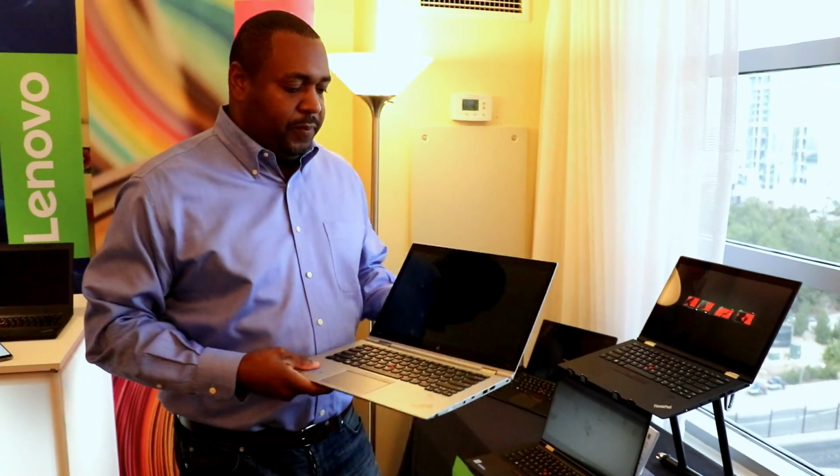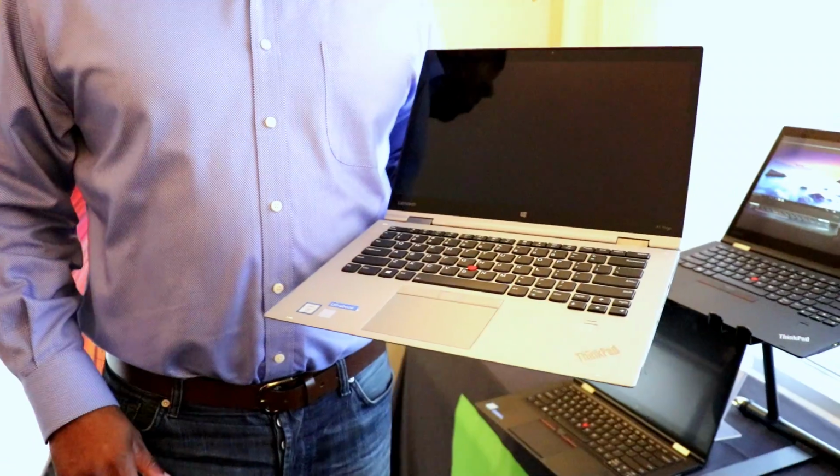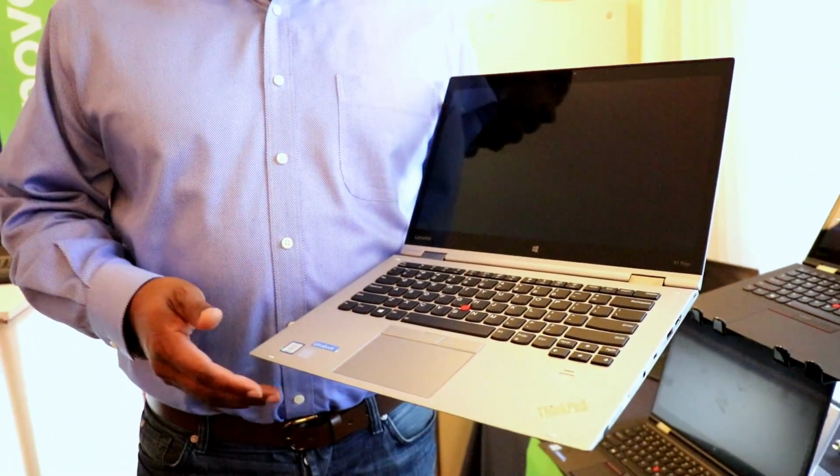All right, so here we are again at the Lenovo booth, CES 2017, with Dave from Lenovo, and he's going to show us some new ThinkPad stuff. All right, so new for this year on our ThinkPad X1 Yoga. Our traditional yoga design has always had a lift and lock keyboard to make sure that users had a very good sensation once they moved into tablet mode.